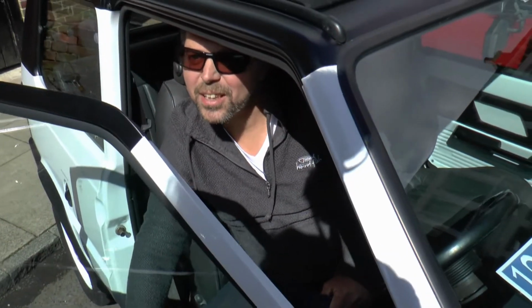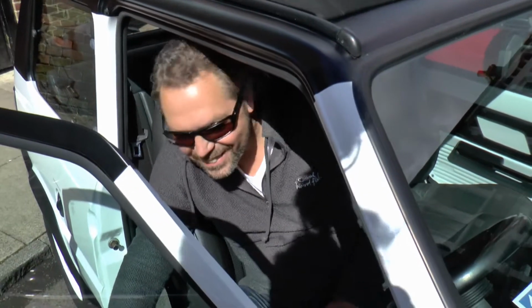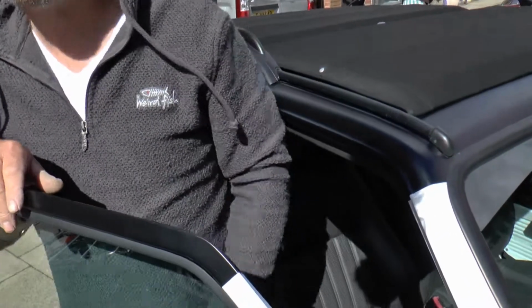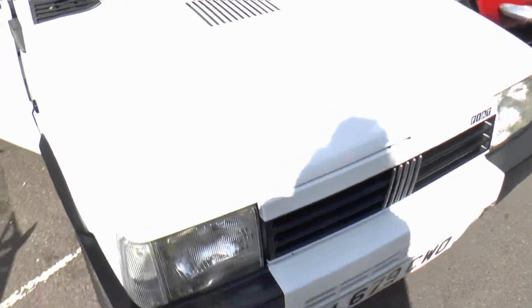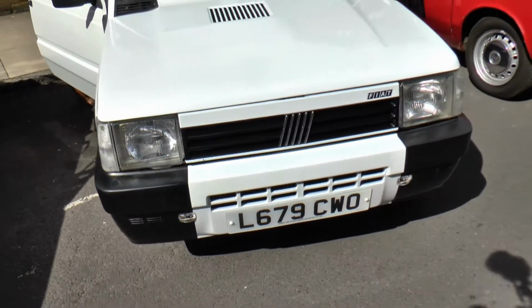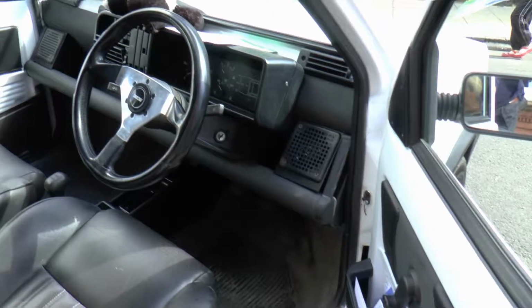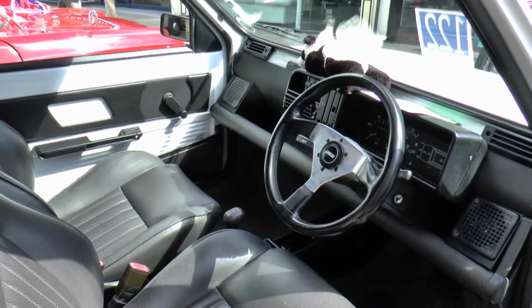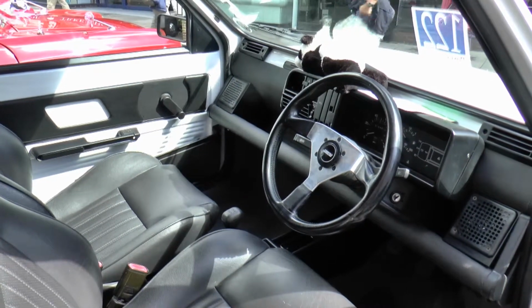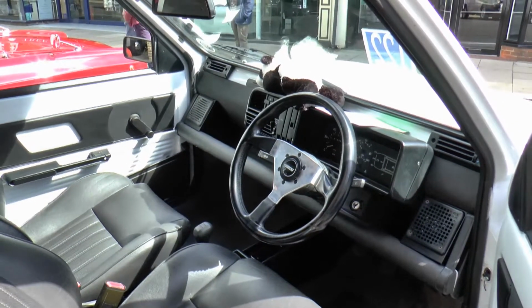Well, I'm not the owner, I'm the builder of it for the owner. You're the builder of it for the owner? Yes. And you've always fallen in love with the little Fiat here? Yes. How do you feel about this car being with other relics? I think the Pandas hold their own amongst this sort of car. I think they're an up-and-coming classic.